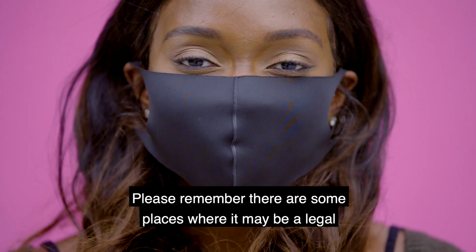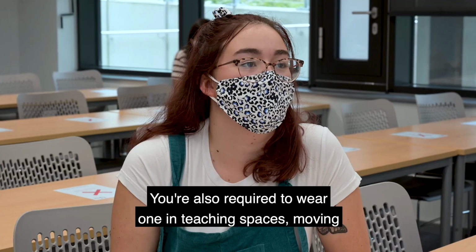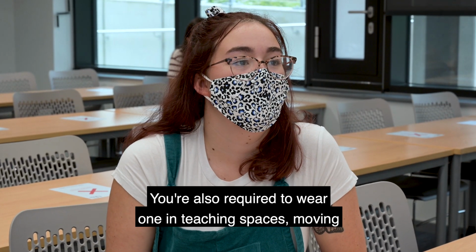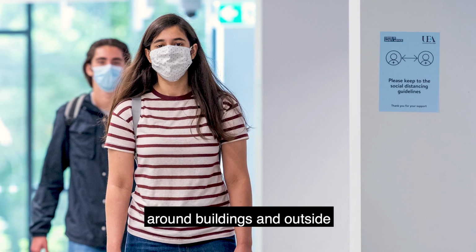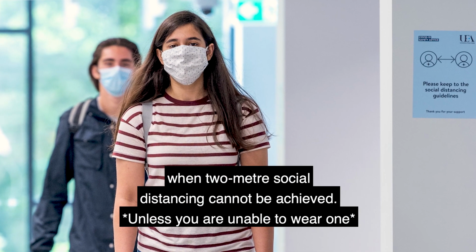Please remember, there are some places where it may be a legal requirement for you to wear one. You're also required to wear one in teaching spaces, moving around buildings, and outside when 2 metres social distancing cannot be achieved.